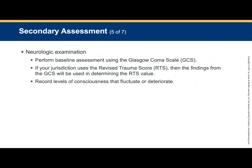Always do a GCS, your Glasgow Coma Scale, on any patient you come to. Remember, the highest is 15, the lowest is 3. If your jurisdiction uses the Revised Trauma Score, make sure that you do that versus the GCS. If you do both of them, you may improve on certain areas versus the other one. And these are going to be documented on a glove, a note, or something, so you can give it to the facility or call in a report.